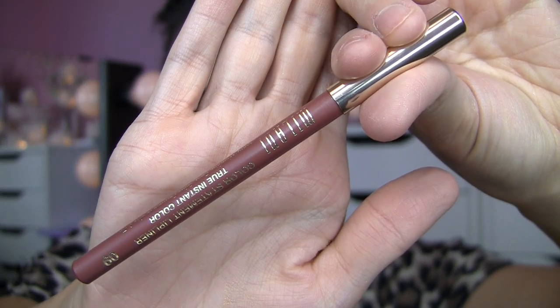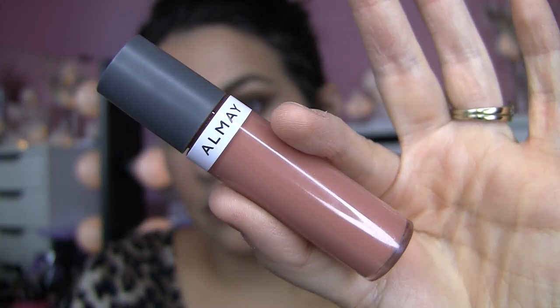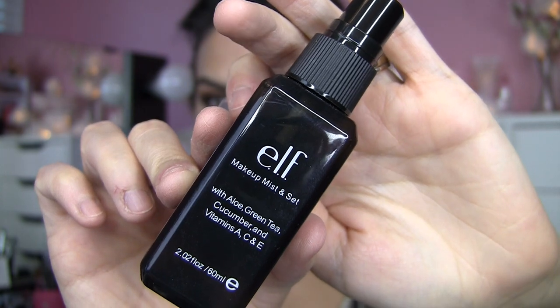On my lips, a total dupe for the Too Faced Perfect Spice Lip Liner is the Milani Color Statement Lip Pencil in Spice, and then I used my Almay Liquid Lip Balm in Rosy Lipped. It definitely has the same effect as the MAC Boy Bait Gloss. Then I set the drugstore side of my face with the e.l.f. Makeup Mist and Set for $3.